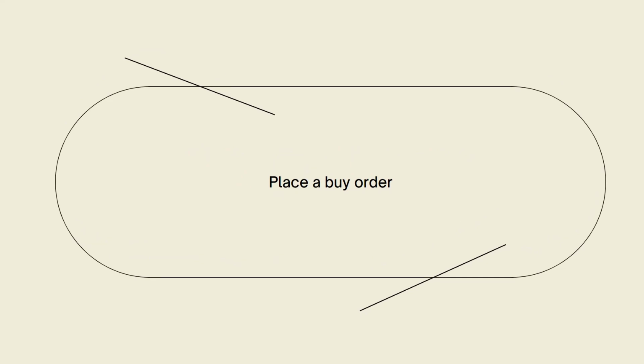Now place an order. In the trading interface of the exchange, specify the amount of Bitcoin you want to buy or the amount of the fiat currency you want to spend on purchasing Bitcoin. You can choose between a market order, which buys at the current market price, or a limit order, which buys at a specific price.